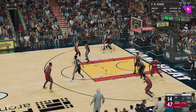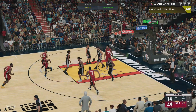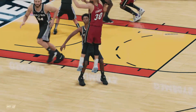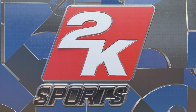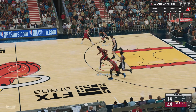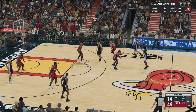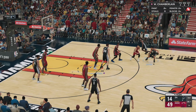Here's Curry. Takes the 13-footer. And there's Dwayne Wade on the assist by Curry. Wade's got 5 now. It just seems that every pass they make is leading to a score. Just great ball movement. There's 45 seconds left in the third quarter. Jones, the pass to Primo. Back to Jones.